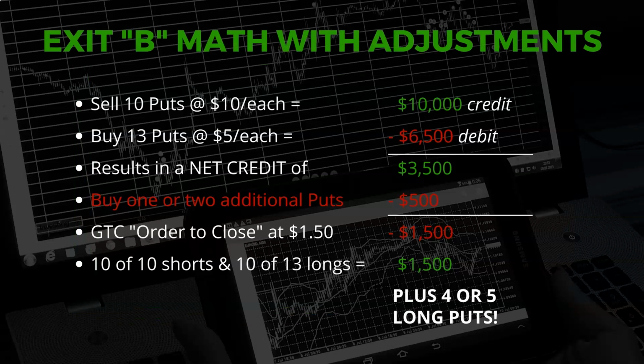Let's go through the math on this. We sold 10 puts at $10, brought in $10,000. We bought 13 at 5, spent $6,500, ended up with a credit of $3,500. And let's say we bought 1 or 2 additional puts, and let's say we got it at a really bad price. We didn't get it at $1.40 or whatever it was there.